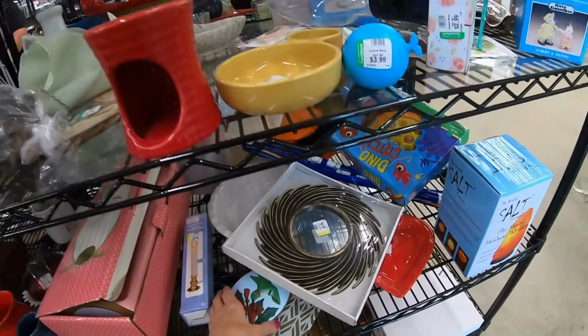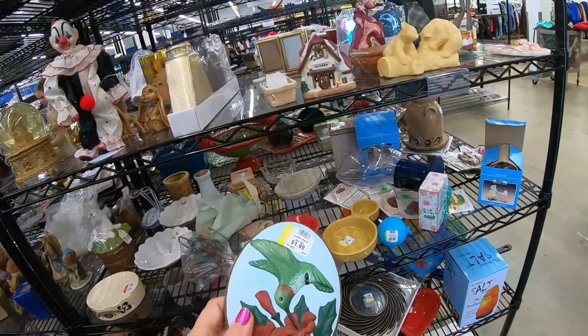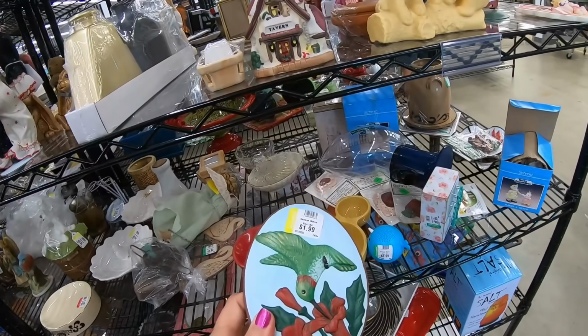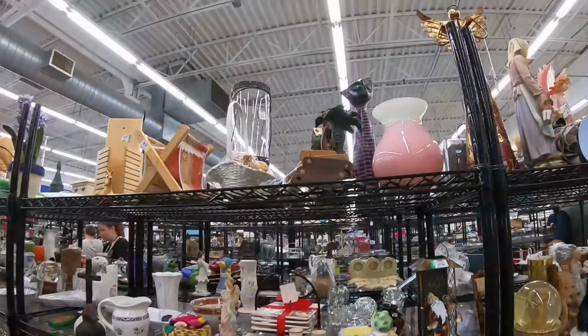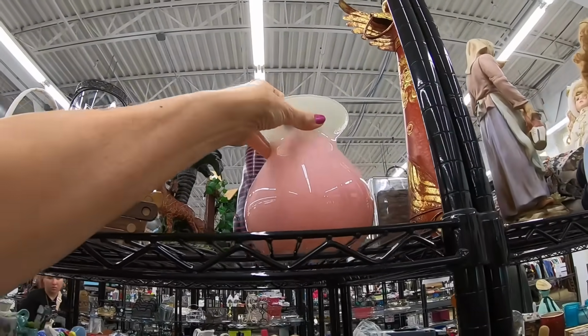It's a hummingbird wall art. Somebody made this, they painted it. Not a bad job. It's kind of neat looking. Oh, I see a cat up there. I wonder how much he is. Do you see him? I don't even know if I can reach that.